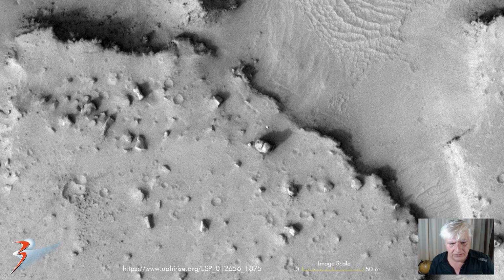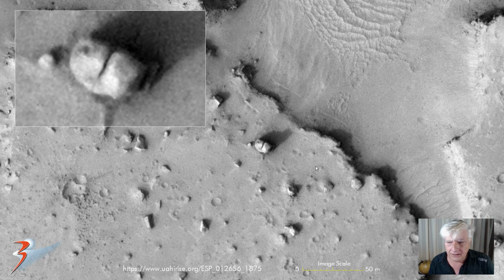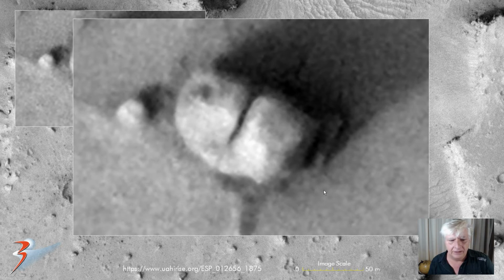Then this rather strange object there, and another block down here. Now check out this one. This is about 20 meters long by about 10 meters wide. And again, we've got a protrusion right there in the center of this one. Very similar to one of the previous ones I showed you.